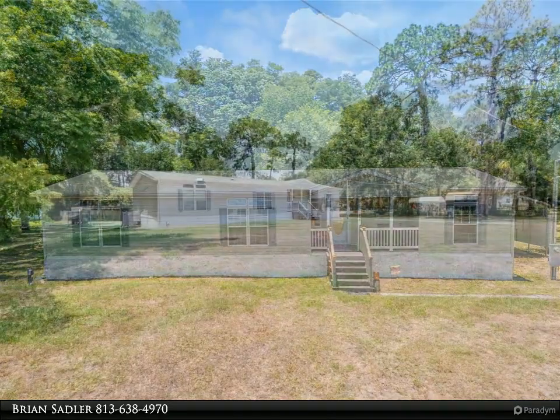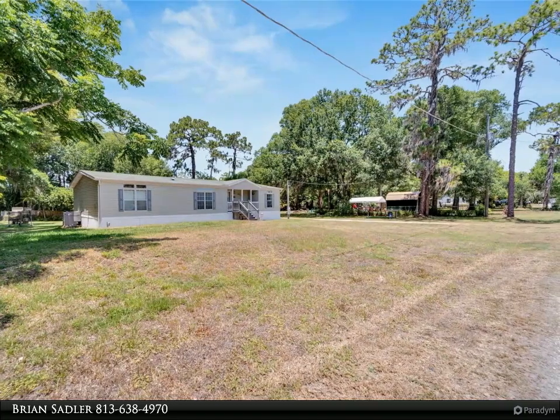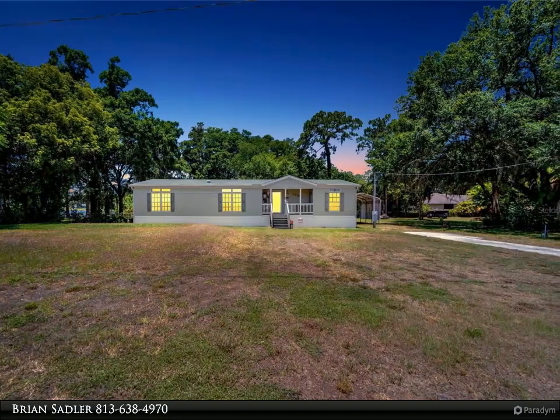This is Florida living at its best as you enter into the oversized master suite with private access and a walk-in closet. The master bathroom has a separate stand-up shower and garden tub. You'll find 2 more guest suites and a separate bathroom when accommodating family and friends.